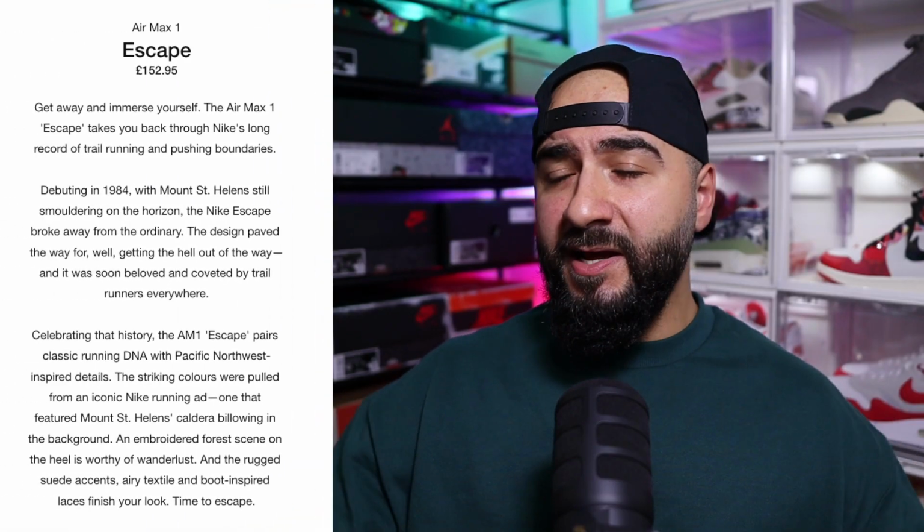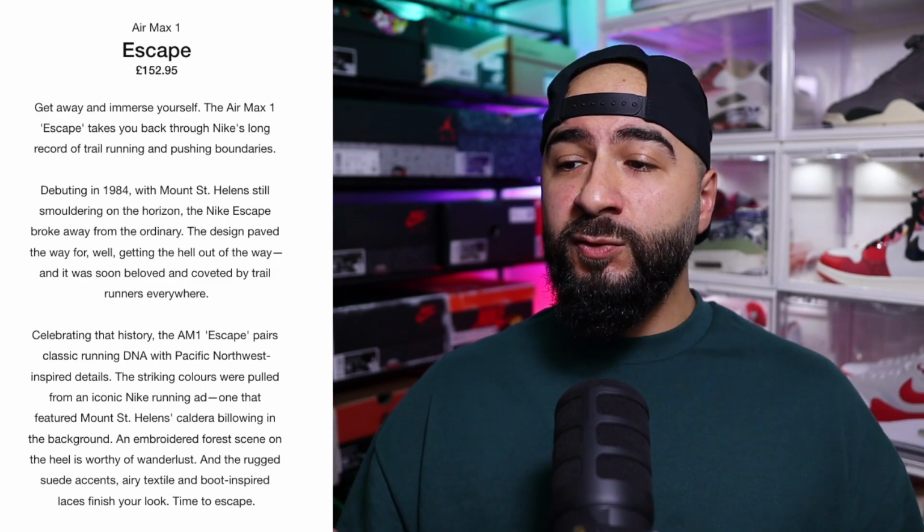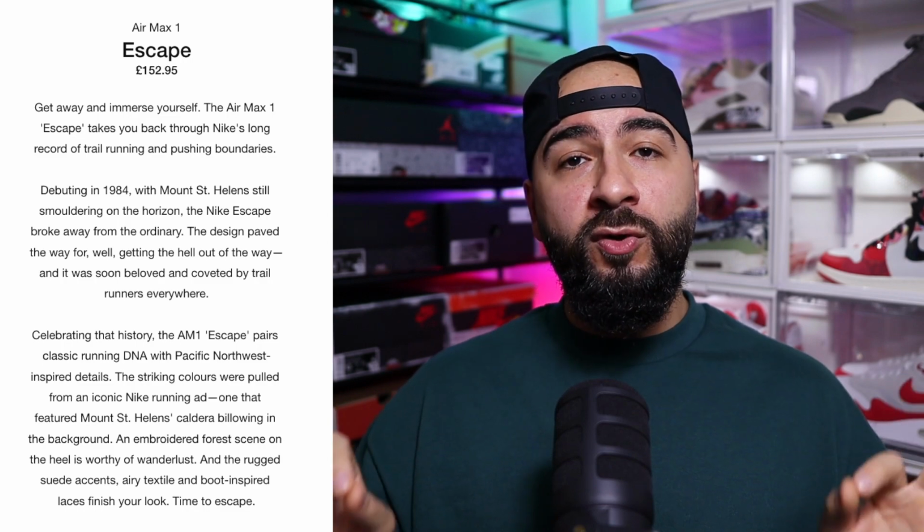Now the colorway to this Air Max 1 is actually inspired by an old school Nike ad, and they even go on to say on the Nike website, a lot of waffle, but it is pretty cool when you look at it. Just the opening line, and I quote, "Get ready for this, get away and immerse yourself. The Air Max 1 Escape takes you back through Nike's long record of trail running and pushing boundaries." That sounds pretty cool and motivating. I might go for a run. Nah, who am I kidding? But it's pretty cool to see Nike pulling off something like this, being inspired by an old running ad.